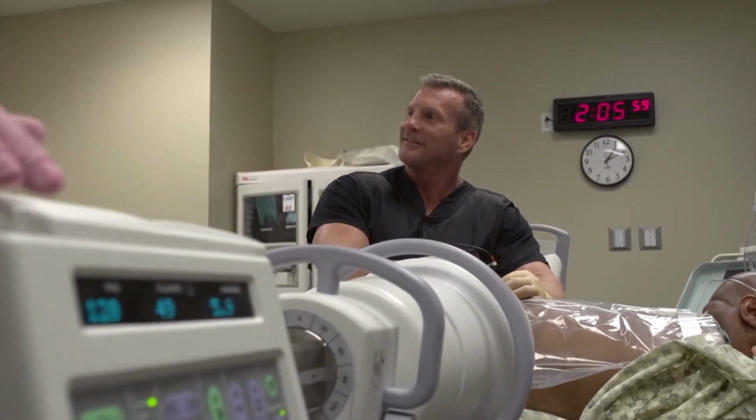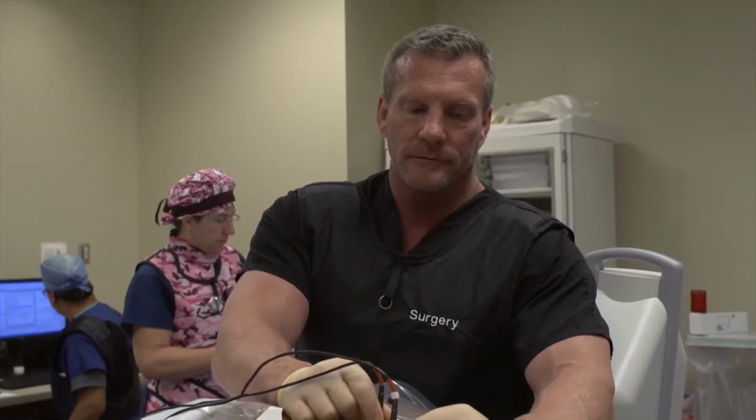So what we can do with rhizotomy is we can come back and make a lesion of the nerve that supplies the joint, which destroys that nerve for a significant period of time, usually 6 months or more, before it grows back. Phil's doing very well. Phil's not 100% pain-free, but he has much better mobility, range of motion, and he's able to participate in a lot of activities that he wasn't able to before.